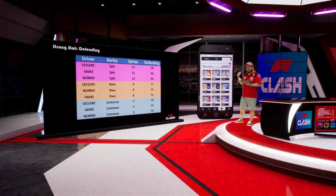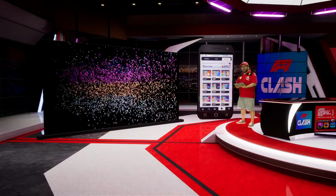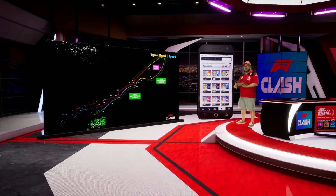Now, the second stat here is defending. This means that the Ferrari drivers, Leclerc and Sainz, plus Norris, are the three best drivers. If these are among your best drivers, then go for Leclerc, Sainz and Norris. So, let's go to the next one.